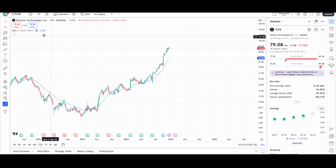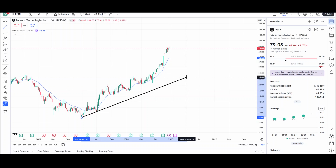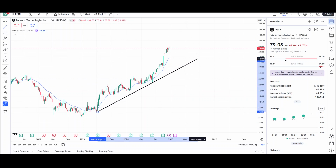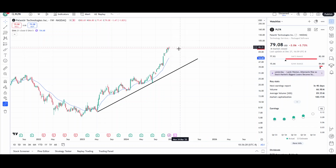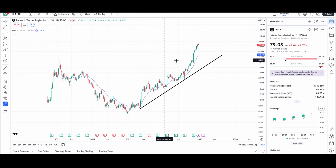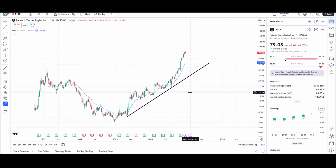Do I believe that's the top for Palantir and it's not going to continue higher from there? I don't think so. I still think the trend is pretty strong and there's still a lot of room to the upside. As long as you don't see harsh selling, then there's a good chance price will continue higher. Let me draw this one trend line real quick. So we also have this bullish trend line right here. And if price can bounce off that, maybe in the mid 60s, and it's still above this trend line, then it's still bullish.